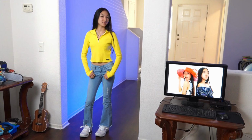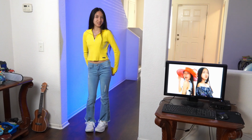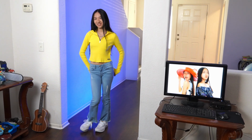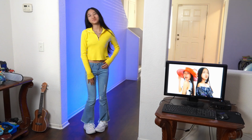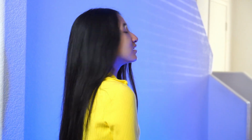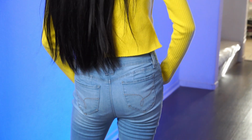So, for my first pick of my outfit, I decided to wear this really nice bright yellow top, and it's just absolutely perfect. I really love it. I added a chain around my neck because I thought it would give it that nice empty space, and it filled it up. And I really like how there's this zipper, and you can make it all the way up to the top to make it look like a turtleneck, or all the way to the bottom.